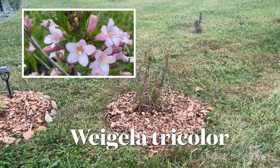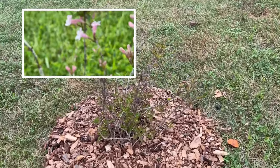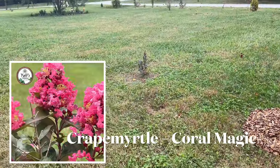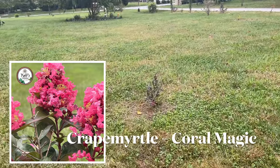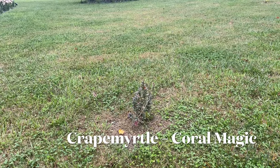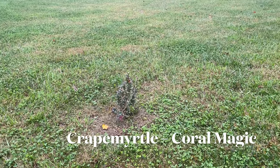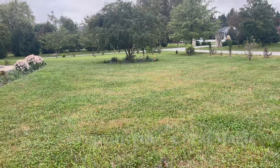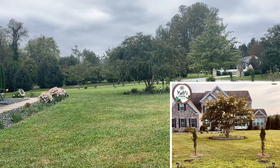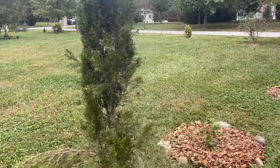This is, I believe, the weigela tree color. So it gives you flowers in the spring, really pretty. It's a deciduous bush, and so it's gonna look really nice. That's another, the one that we have here in the center. This is another crepe myrtle, but this is, I think, the black coral magic crepe myrtle. So it gives you this nice purple, almost pink flowers. And the one over here in the center, that is the Natchez crepe myrtle, and it gives you flowers in white. You can check the videos of when it's blooming during the spring.